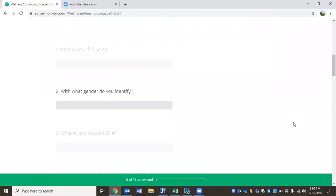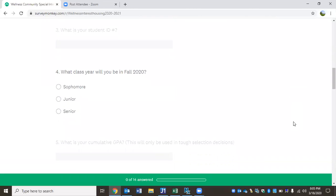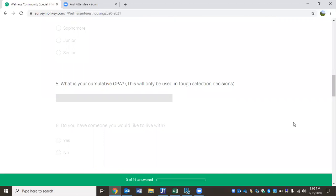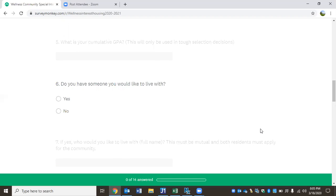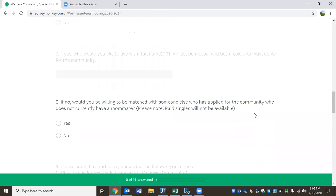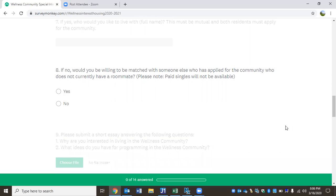Then the application itself asks for your name, gender, student ID, what class you will be in the fall, and your cumulative GPA. We don't really use that for anything unless we have a tie on who we're trying to decide between. And then if you know who you want to live with, you would tell us who they are. Those requests would have to be mutual, and both people need to apply to live in wellness. If you don't know who you want to live with, that is completely okay. You'll tell us if you'd be willing to be matched with someone else who's applied who doesn't know. And sometimes in wellness, actually quite often, folks don't know who they want to live with. So they'll say, yes, I'm willing to be matched with someone else, and then we will help find someone that would be a good roommate match.